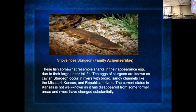Now, we have sturgeon. This is a fish that oftentimes people think of as kind of reminding them of a shark, because they have this really tall part on their caudal fin, their upper tail fin. It kind of sticks out of the water and gives you the appearance of a shark. So this is an important fish because for humans, the eggs of sturgeon are caviar, if you aren't familiar with caviar.